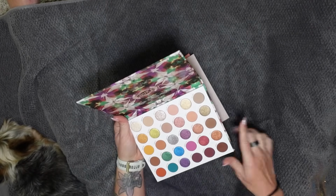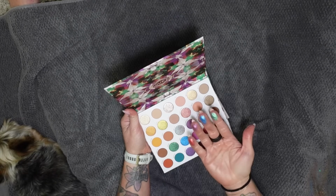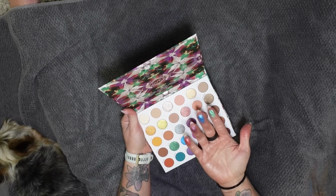I didn't even swatch anything. I'm losing my touch, you guys. It's a little bit later at night. I decided to do this after dinner. Really love those. Keeping it.